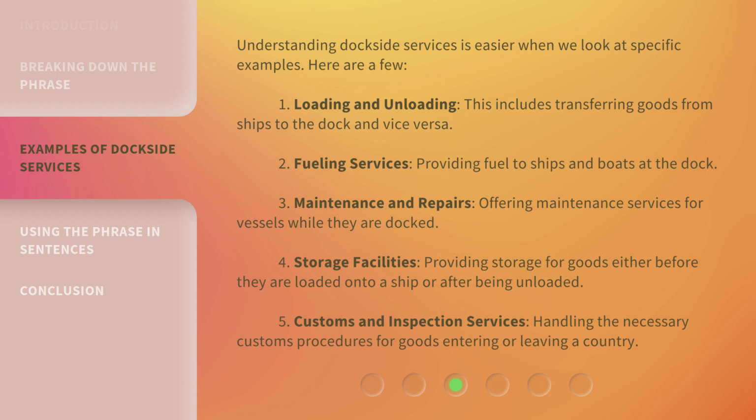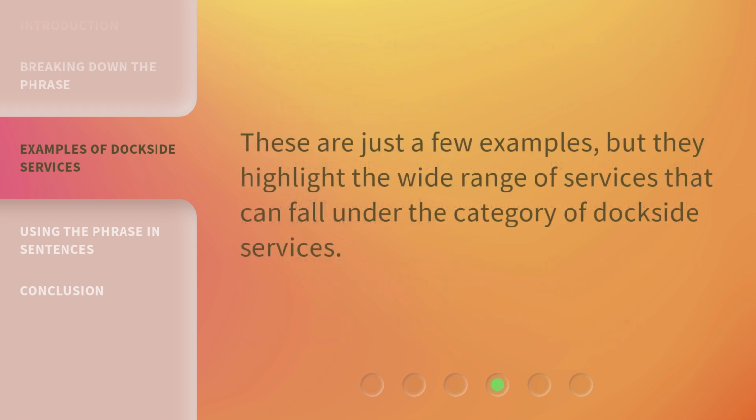4. Storage facilities. Providing storage for goods either before they are loaded onto a ship or after being unloaded. 5. Customs and inspection services. Handling the necessary customs procedures for goods entering or leaving a country. These are just a few examples, but they highlight the wide range of services that can fall under the category of dockside services.